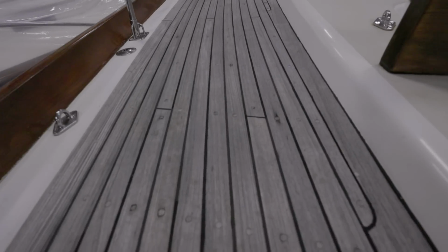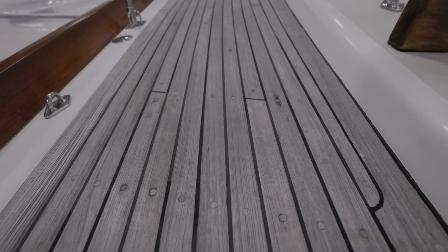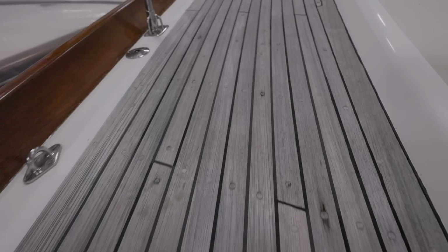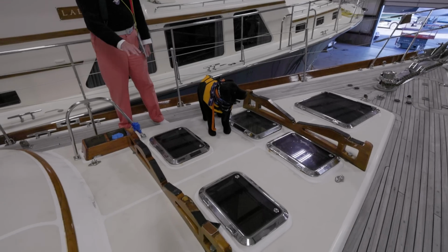Yep. And there's a couple of spots where you're getting a little bleed up through the bungs. This is not deleterious to the state of the boat. Look at the nice dinghy rack here.